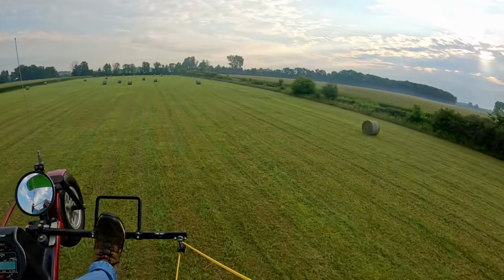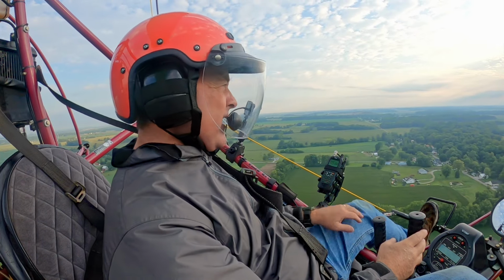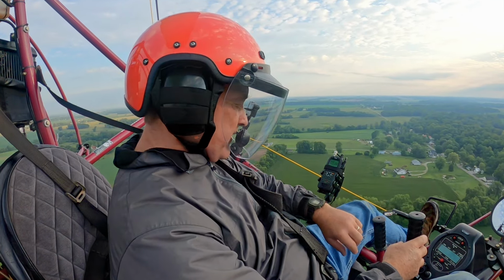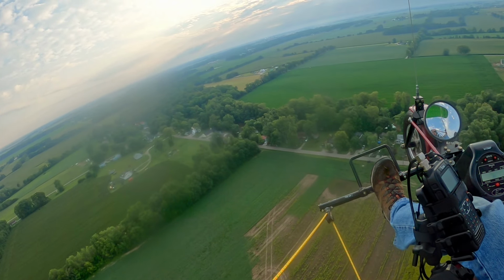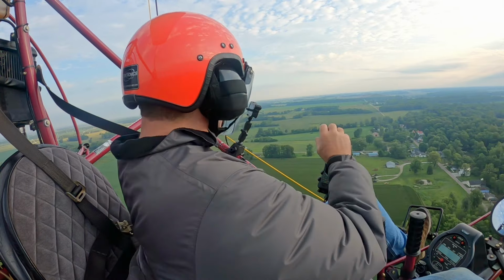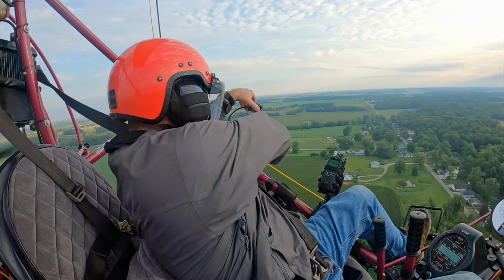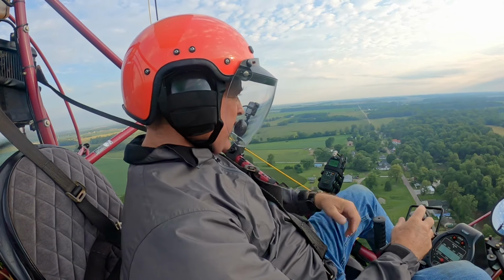Power lines half mile ahead. Coming up over Freeport, Indiana, heading up toward Morristown up here. Randy and Mary are behind me. You've seen them. Gonna do a slow flyby of this RC airfield up here.